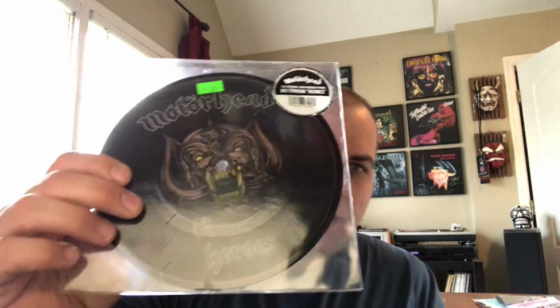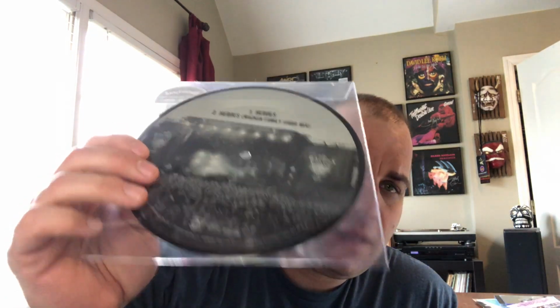And it's a cool little... I'm not a fan of picture discs, but it's Motorhead. And I'm pretty much a fan of anything Motorhead. I've been playing Motorhead like crazy the last couple years. So that was it for Record Store Day. That's everything I got, Record Store Day exclusives anyway.